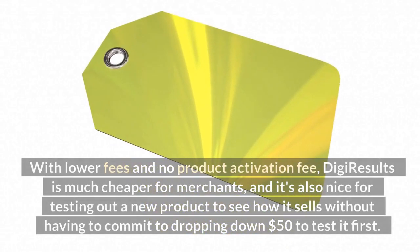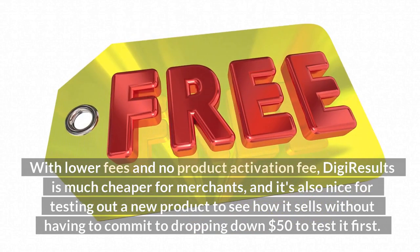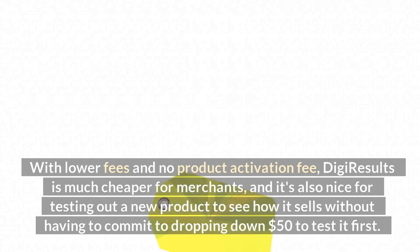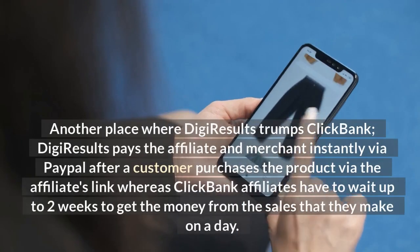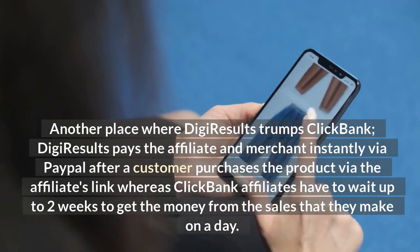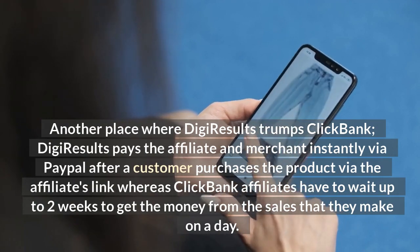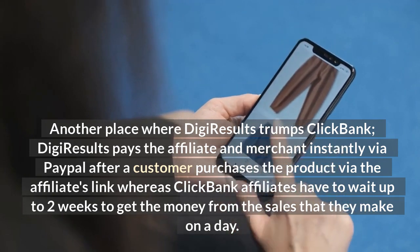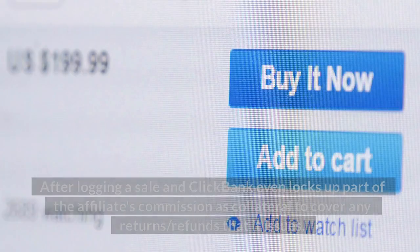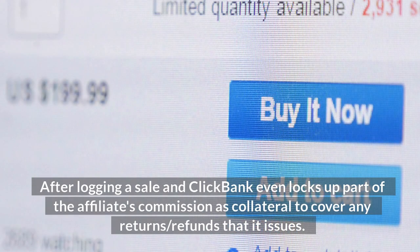With lower fees and no product activation fee, Lkke is much cheaper for merchants, and it's also nice for testing out a new product to see how it sells without having to commit to dropping down $50 to test it first. Another place where Lkke trumps ClickBank, Lkke pays the affiliate and merchant instantly via PayPal after a customer purchases the product via the affiliate's link, whereas ClickBank affiliates have to wait up to 2 weeks to get the money from the sales that they make on a day. After logging a sale, ClickBank even locks up part of the affiliate's commission as collateral to cover any returns/refunds that it issues.